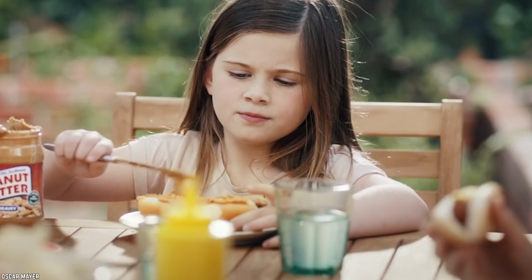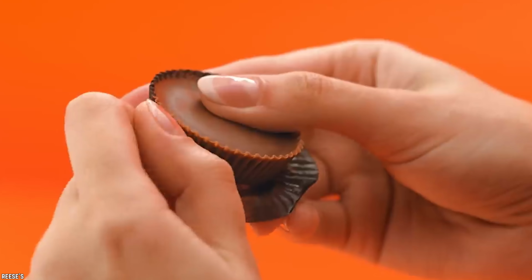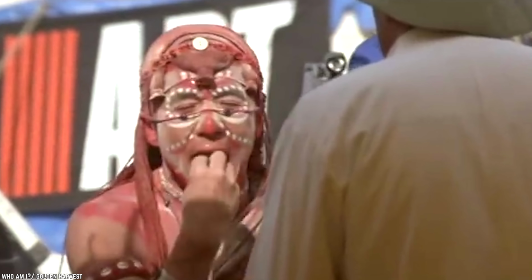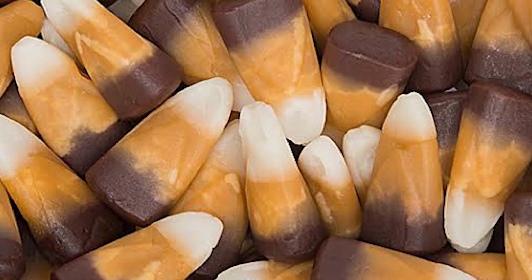However, generally, when you make this blend artificially, there tend to be problems regarding the taste. It's not going to be like biting into a Reese's peanut butter cup, where you have the specific tastes and textures right there in your mouth. What? In the case of candy corn, it's all jammed into one piece.